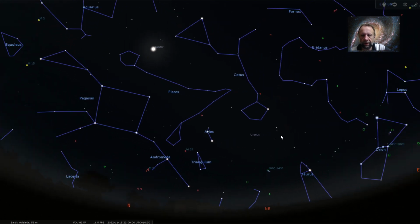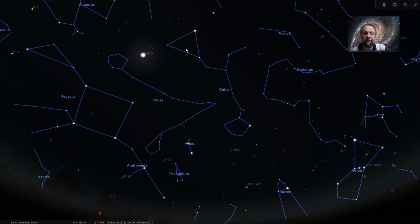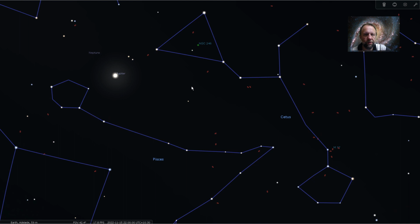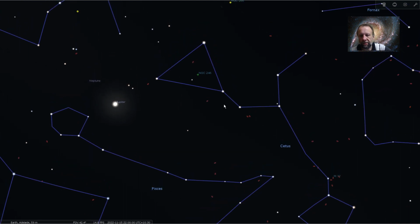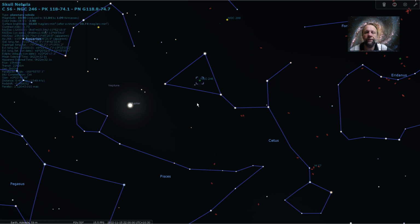Moving now a little bit more towards the northeast, there's Cetus, the whale, and there's actually a nice object in Cetus, not far actually from Jupiter at this time of year, which I would like to show you. So I'll just zoom in a little bit. It's relatively easy to find because it's inside this almost equilateral triangle which forms the head of Cetus. So this is NGC 246, sometimes called the Skull Nebula or Pac-Man Nebula.